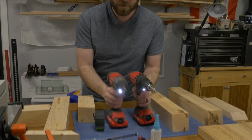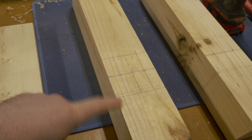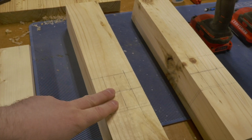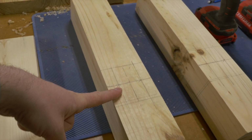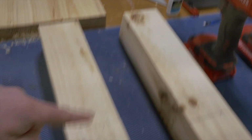So what I want to do is, similar to my farmhouse table legs, I'm going to use a Forstner bit to drill a recess, because then I'm going to be putting screws in here, and I don't want the screws to show on the legs. So what I'm going to do is put dowels in here, and I want to make sure that I have the right Forstner bit so the dowels will fit into the holes in the legs.